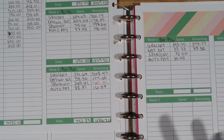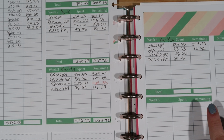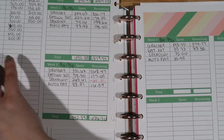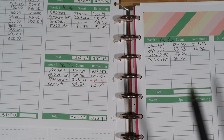Typically, if we do a lot of eating out, it's either during the work week, but we just got a new fridge for the office, so that shouldn't be a problem. We can take our lunches to work. Or it's on the weekend, and because Easter falls on this coming weekend, we probably won't be eating out. So hopefully we'll have some excess in that eating out budget come the end of the month. We'll see. Anything can happen in a week, right? But hopefully we will, because one of the categories we have overspent in is our spending category.